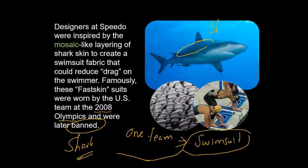In those times, they called it fast skin. This helped to quickly push the swimmers, because it reduces the drag, the resistance between you and the water, right? But later on they banned it. I don't know why. Whether this kind of dress is still in use or not, I am not very sure. But this skin texture was inspired by nature, by scientists looking into the skin texture of the shark.